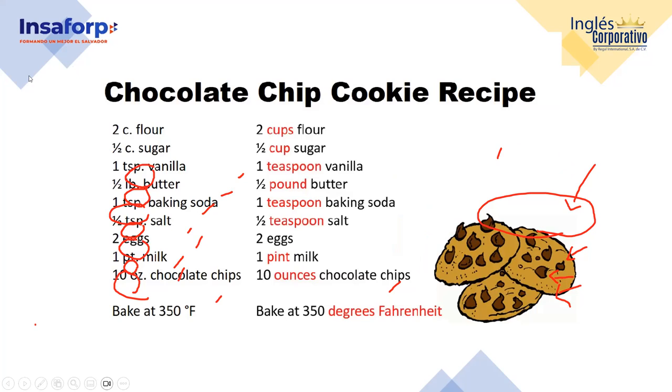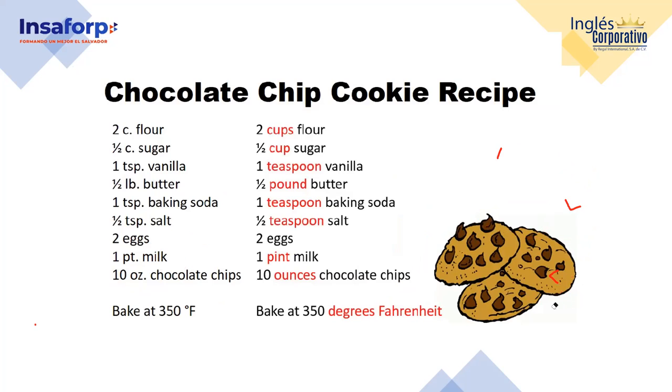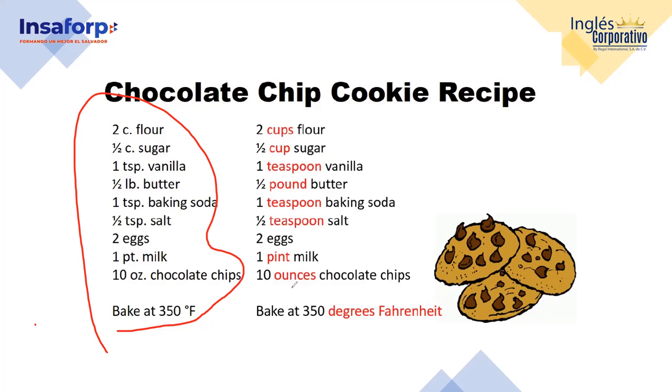And now here, I am showing you. This is what we have. For example, in the recipe, this is what we have, and this is what we need to understand for each of the abbreviations. Of course, we are not talking about recipes, but we can use this vocabulary. Imagine that you are working in a cafeteria, we need to understand this because it is going to be very useful for you.